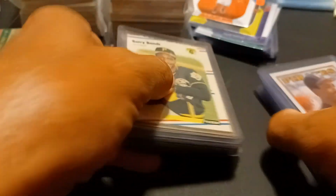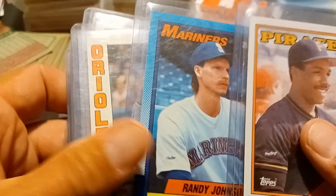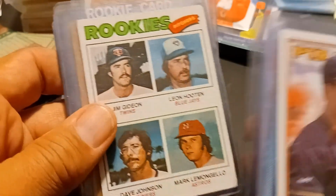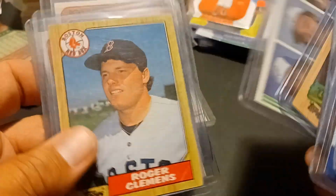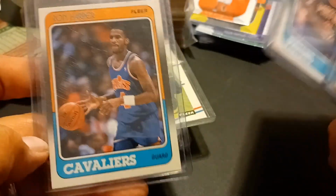I got a couple doubles of them too, but my thinking is, if I needed to buy these off eBay, what would I pay plus shipping and tax? So I thought that was a good price for that. I'll get to the big find in a minute.